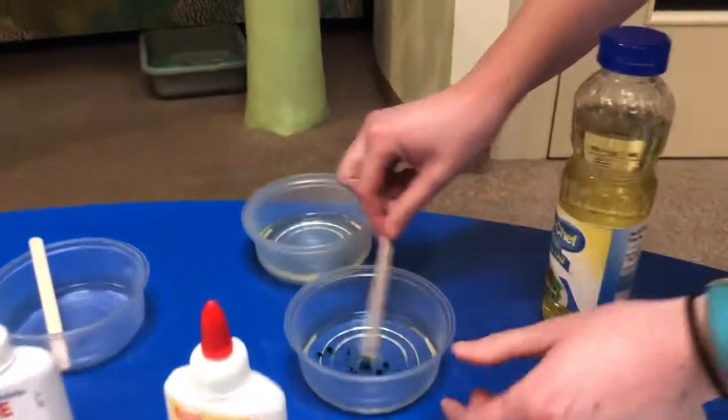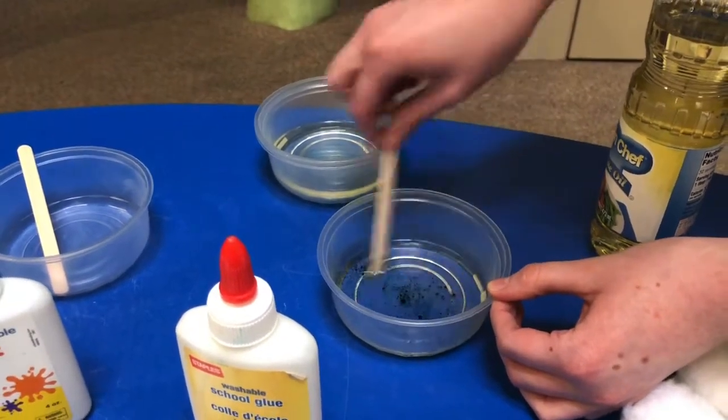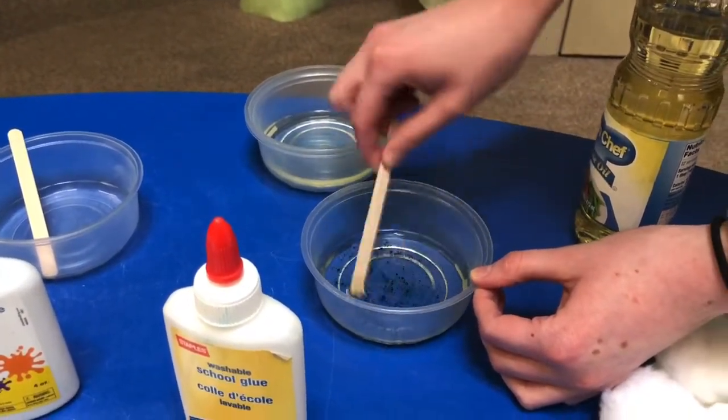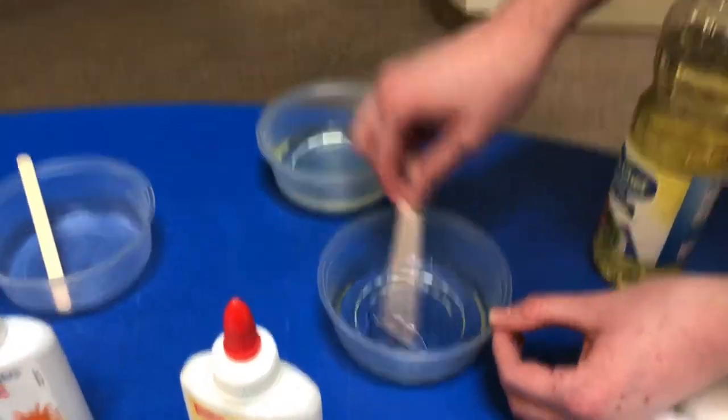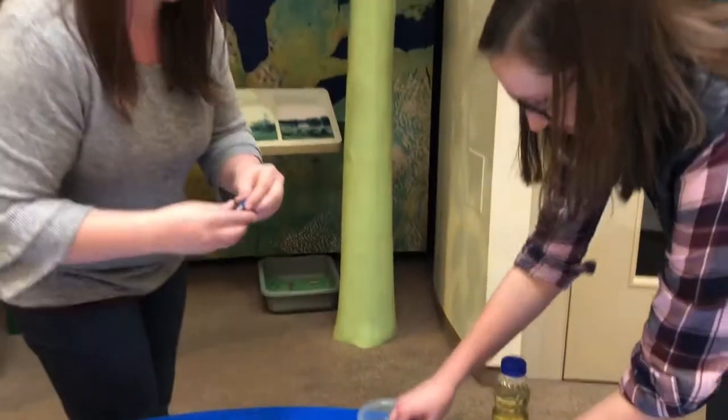So our food coloring is water-based, so it's not going to mix with our oil because remember, they are different densities. However, we're gonna try and get it as mixed as we can for now. We might wanna add just a little bit more.